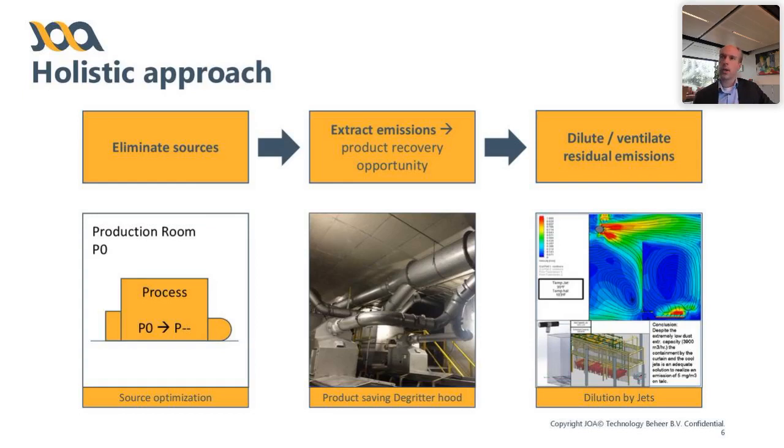And just an example here, in one of the processes which was working under atmospheric conditions in a room, we've been able, together with the customer, to bring the process to a slightly negative pressure, and due to that, the emission of dust from the process was already eliminated by 90%, and the remaining amount was extracted. So source elimination always is important to include into the design.